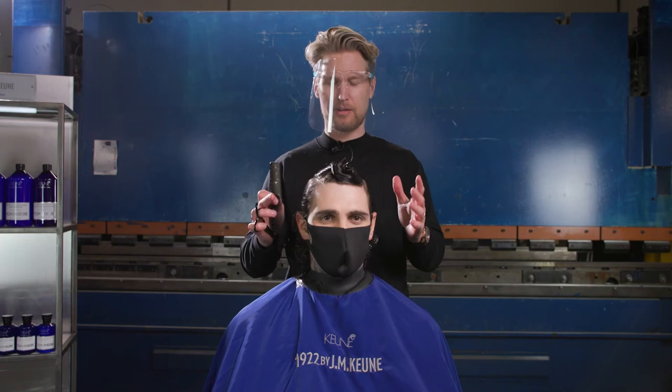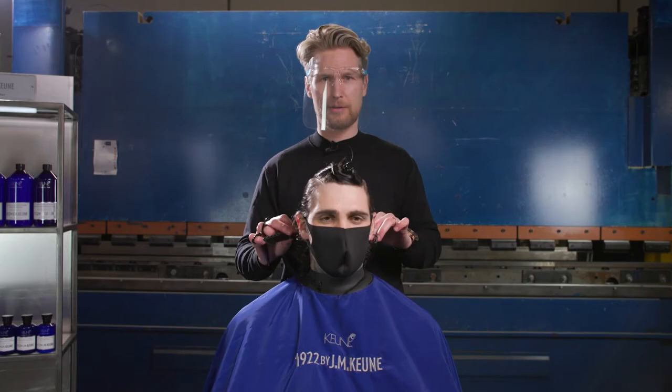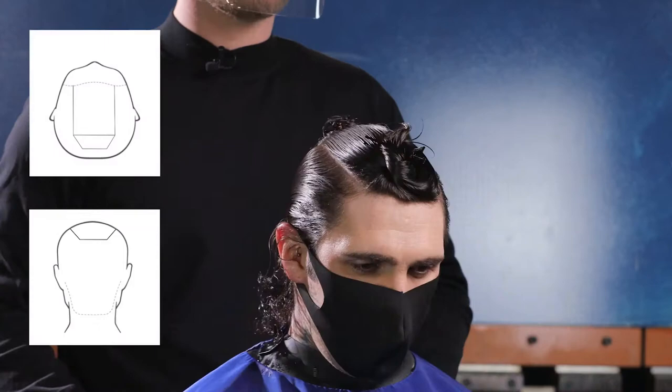So here we have our model MJ, again, a great looking guy. What we're going to create from the mood boards is more of this longer length that's swept back. Now to talk about the map, all we've got is a simple box section on top, with the small trapezoid zone just around the crown.